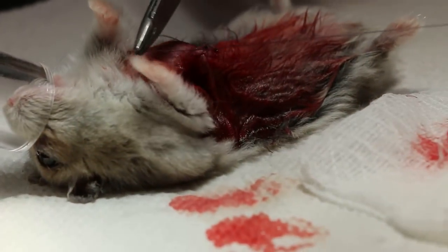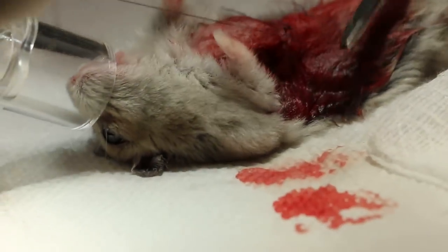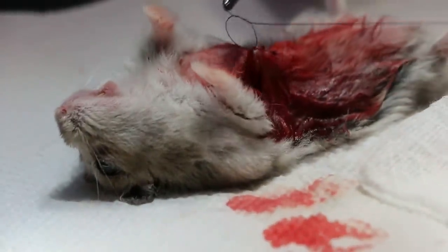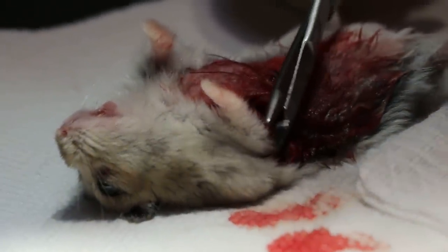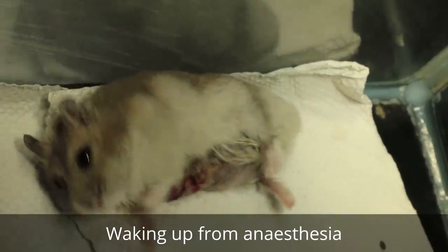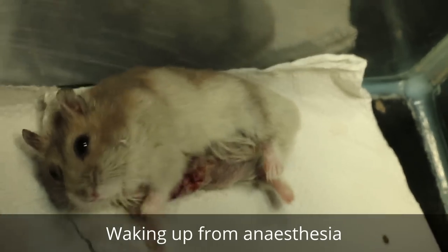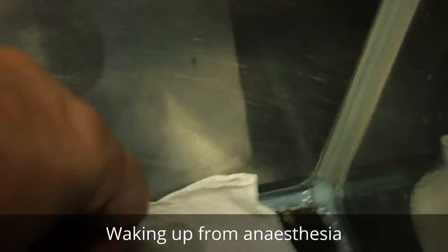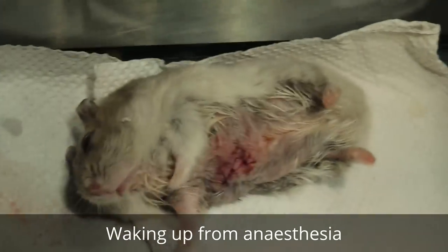Stitching done, minimal anaesthetic gas. Finish last stitch. It's about 20 minutes after the end of surgery and anaesthesia. You can see the hamster is getting up, waking up, and the lump is removed by Dr. Daniel, and the stitches are done. You can see the stitches.